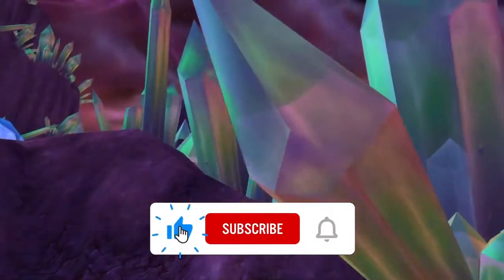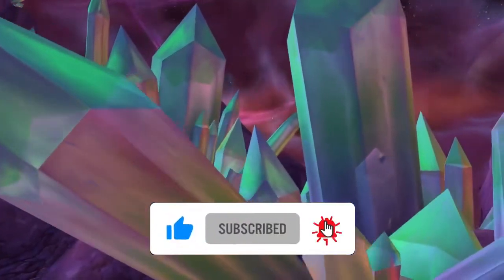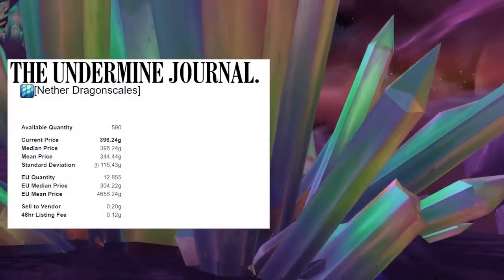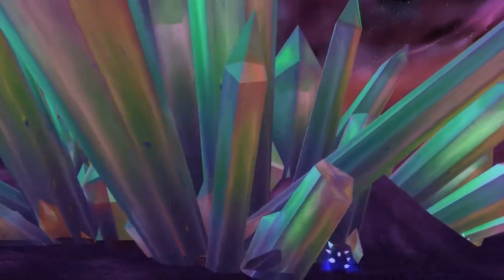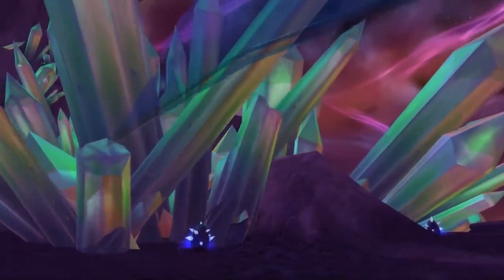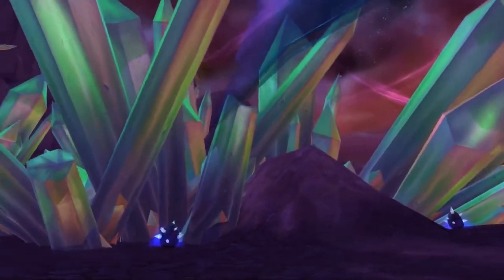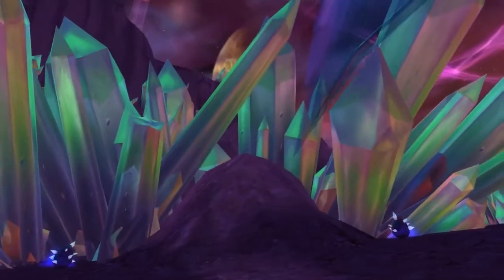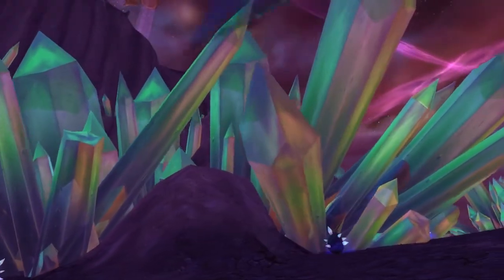I will show you how to farm Nether Dragonscales that are worth on average on European servers about 300 gold each. They are not really hard to get, and I will show you two spots on which you can farm them. To do this farm you don't have to be level 120, so even if you don't have Battle for Azeroth, you still can farm them. They are also a material that you should have stockpiled before Shadowlands hits.